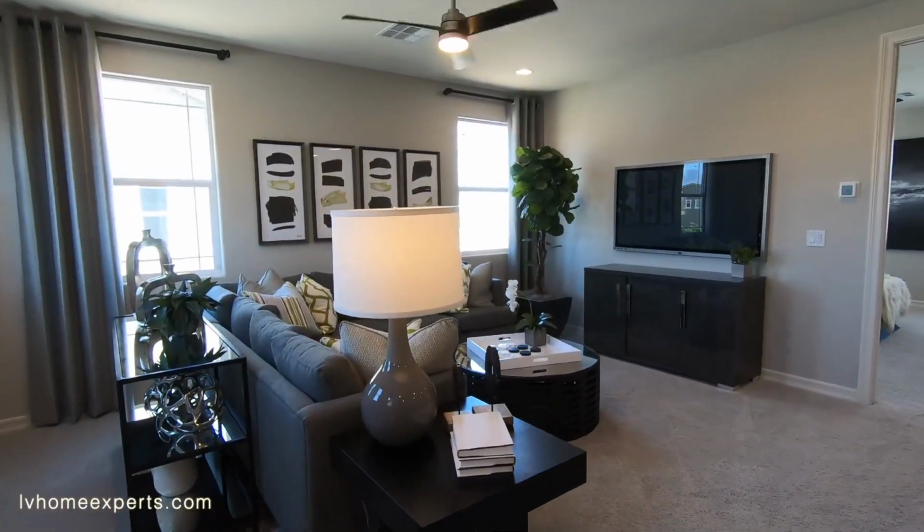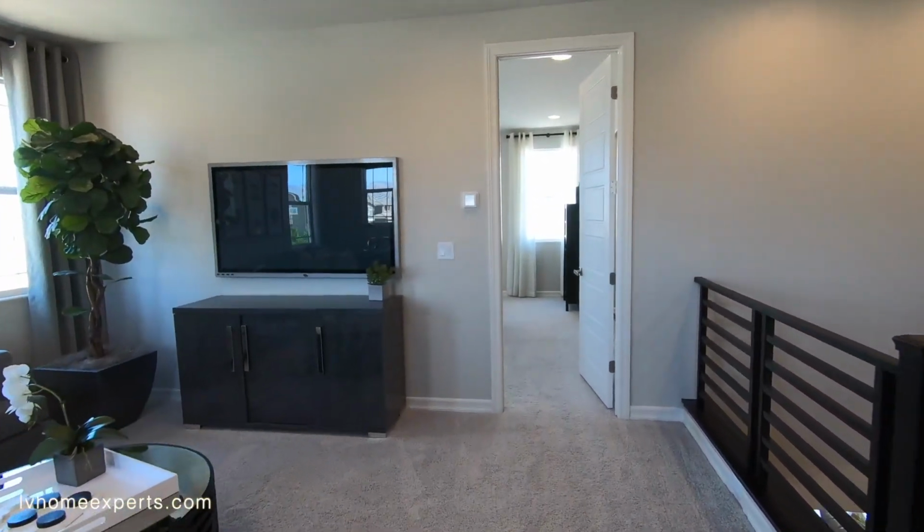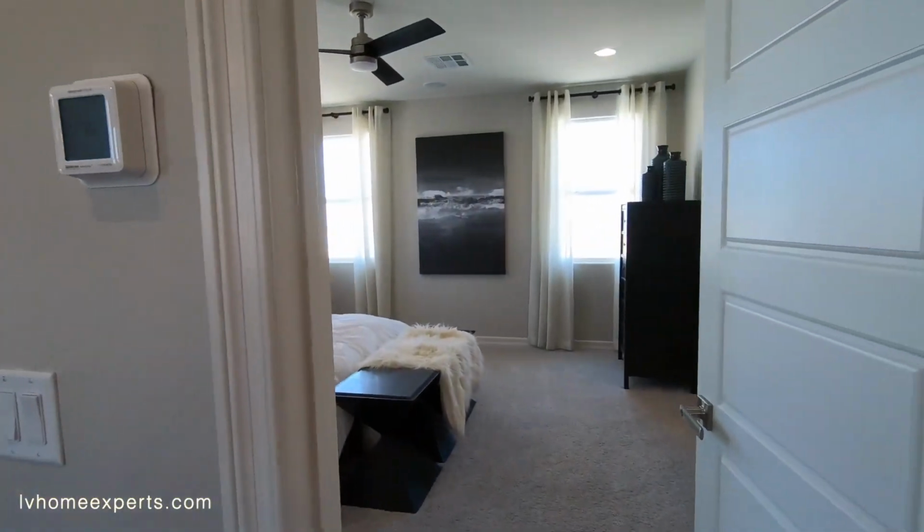I do love this loft that takes you right into the master. 9-foot ceilings on the second floor. You do have a thermostat here, and I'm out of breath. Whew. Let me catch my breath.